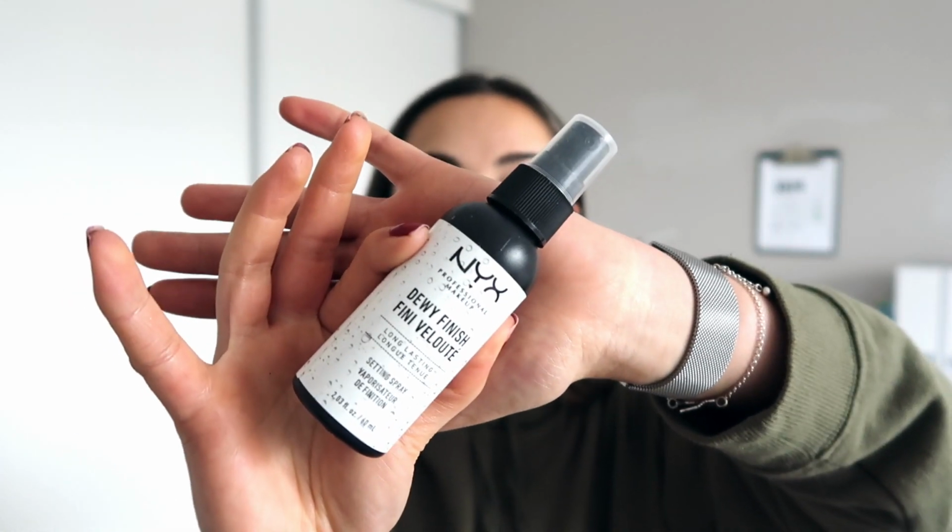And then if I remember, I don't really use setting spray during the day, unless I'm going out at night or something. I don't really use setting spray, but I like this NYX dewy finish one. I just spray it all over. Fan your face afterwards to let it dry and really close in your makeup.